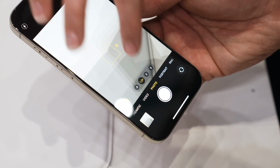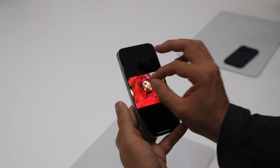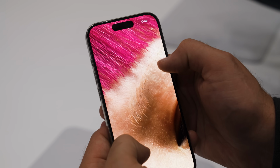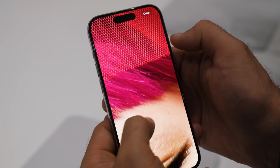Tapping on the main camera icon will give you a few more focal length options, so it really feels like a feature for photographers. Also, for the first time, when you're taking photos and it recognizes a person or a pet, it'll automatically save the depth information, so you can choose a portrait mode effect afterwards. You don't necessarily have to be in portrait mode, which is cool.